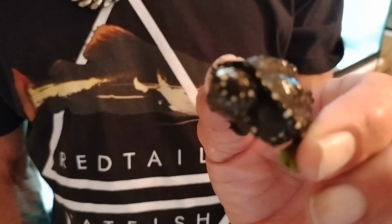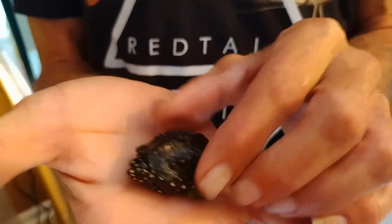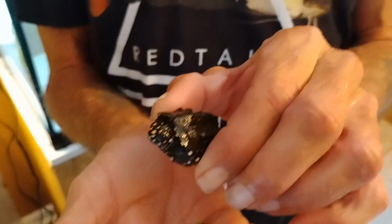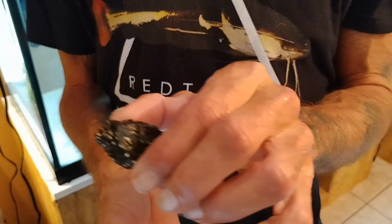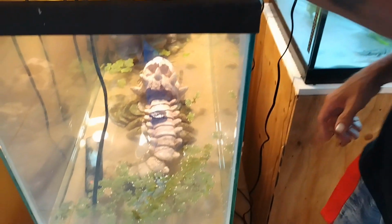He has polka dots all over him. Got a lot of research on them. They're pretty rare. Pond turtles. He's very strong. He eats good, doesn't hide. Comes out constantly. Like I said, my red belly side neck, he likes to hide a lot, so I went and got some duckweed, some baby's foot.